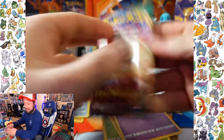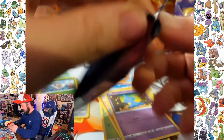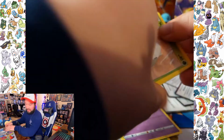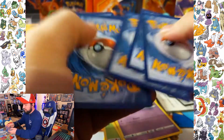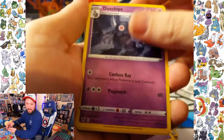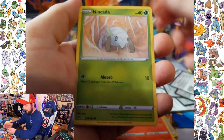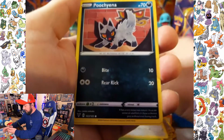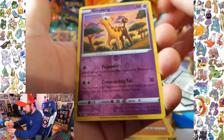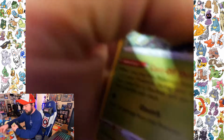All right, we got a Celebi again. All right, Celebi, come on. Bring us that mad luck. That mad crazy luck. 1, 2, 3, 4. Water. Ha! Got another one. We got a Dusclops. We got an Electrike, Charmeleon. We got a Ninetales, Pikipek. We got a Poochyena. We got a Blitzle. We got a Rockruff. We got a Girafarig, which is crazy because if you spell it backwards, it's the same forward and backwards. And we got a Ninjask.